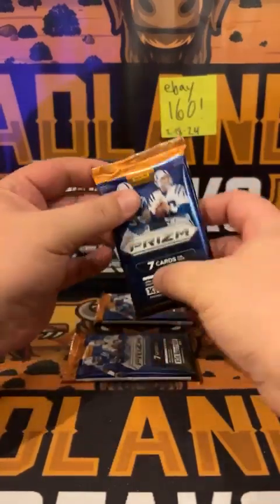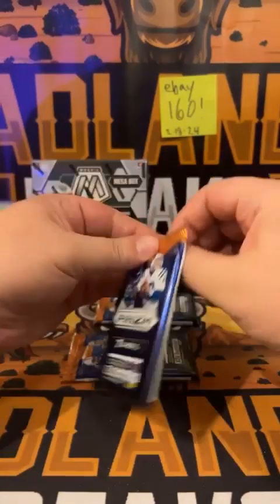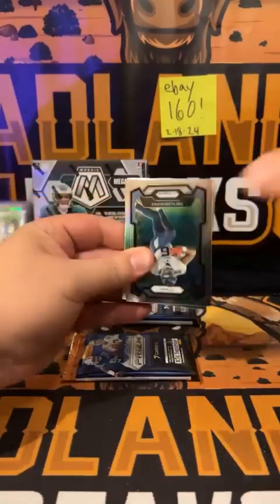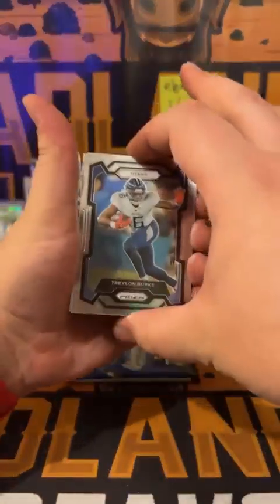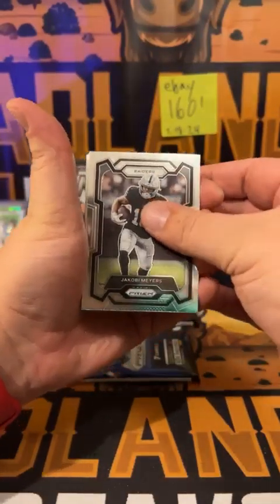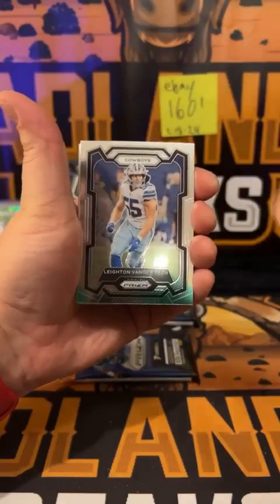Halfway through the first mega of this eBay 160 rip, and then we're going to finish it out with the mosaic. Hopefully we finish strong. Okie dokie. Here's Treylon Burks for the Titans. We got a Jacoby Myers for the Raiders. For the Cowboys, you get Leighton Vander Esch.